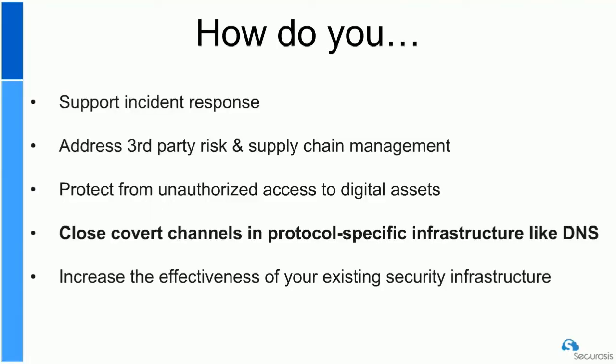Right. Yep. Good. So covert channels in protocol-specific infrastructure like DNS, and this is actually pretty timely, right? Because we did see at least a portion of the internet impacted, and obviously it's through a denial of service attack. But it really started to highlight the brittle nature of the internet in general, and how protocols and capabilities like DNS really are one of the linchpins for how we do things and how we get to things, and obviously understanding how threat intel can help protect some of those additional protocols would be great.